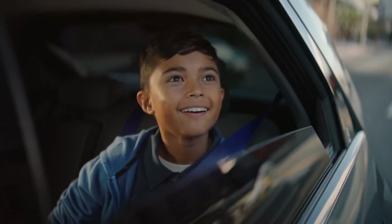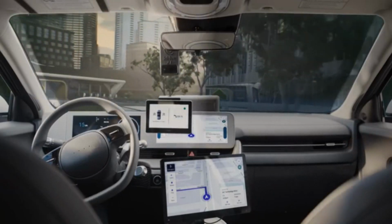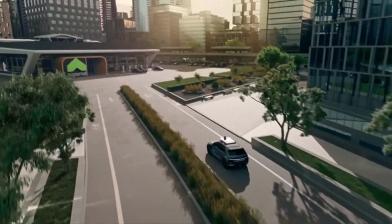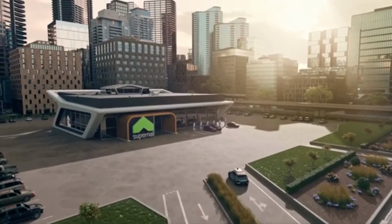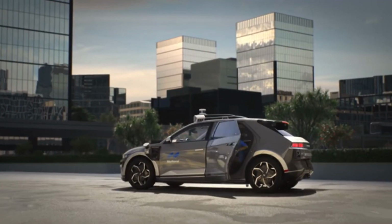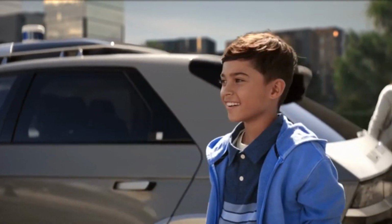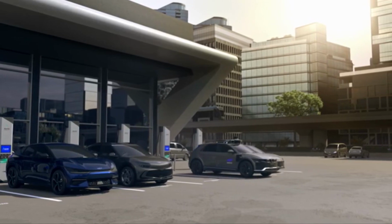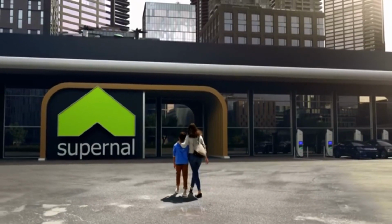Many passengers will arrive at the vertiport by fully autonomous robotaxis. The future isn't as far away as you think. Others may arrive by rideshare, bus, or train, as numerous forms of ground transportation will be connected to the Supernal Vertiport network. Since vertiports are designed to be universal mobility hubs, they'll offer other advantages, such as clean, carbon-neutral charging for everything from cars and buses to e-bikes and scooters. Well, it's time to head inside and catch a quick flight across town.